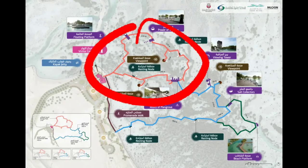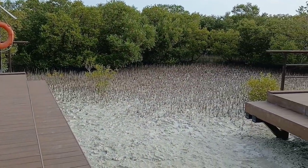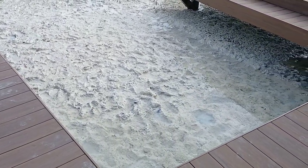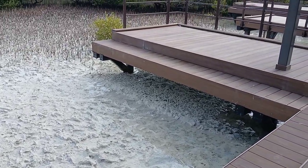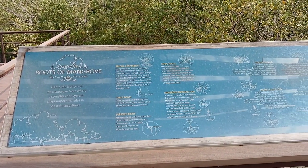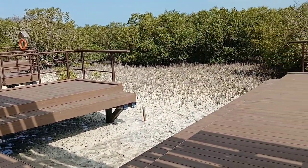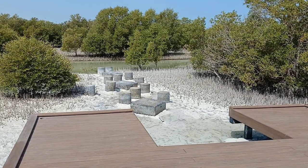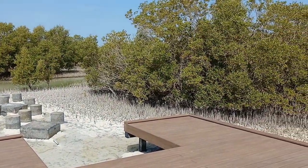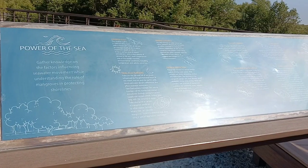Lastly, the pink route, let's go. Stop number 4, Roots of Mangrove, an area dedicated to observing the roots of the trees. Fifth stop, Power of the Sea, a viewing space with greater access to the water.